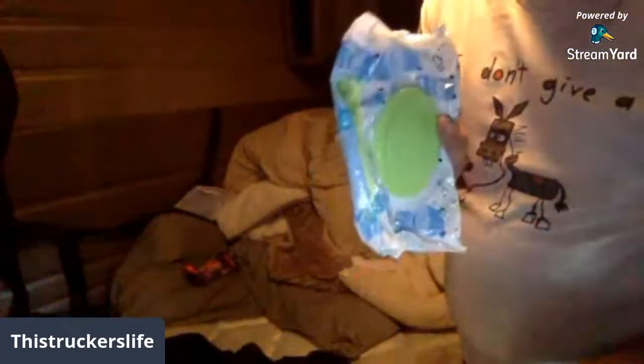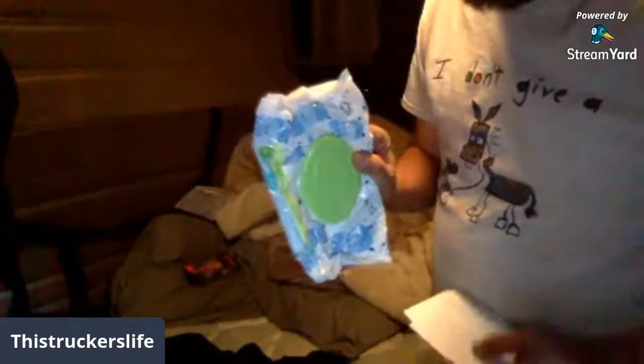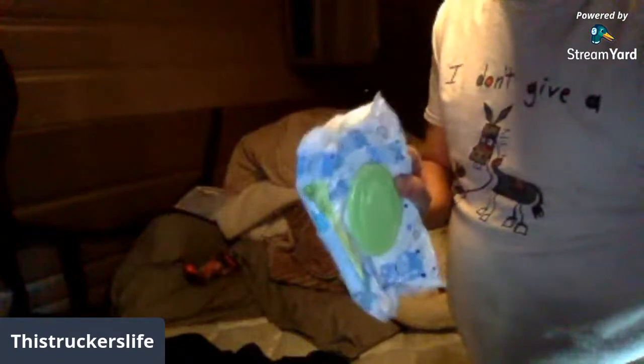Unfortunately, for a truck driver, baby wipes when you can't get to a shower. Sometimes this is the only thing that makes you feel like you're halfway clean. And that's only halfway. Put that on that side.